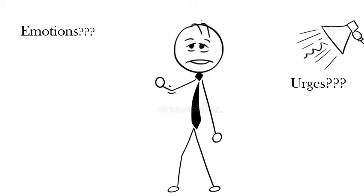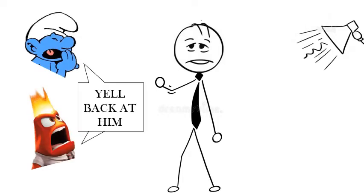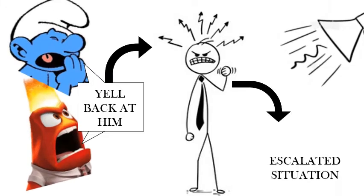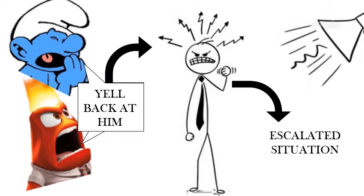Now let's look back at our friend Bob here. What do you think Bob's emotions want him to do? What is the urge? Bob may have the urge to listen to his feelings of exhaustion and frustration, saying, "Yell back at your partner." Bob may yell at his partner and escalate both his and his partner's feelings, leaving no room for effective communication and problem solving.